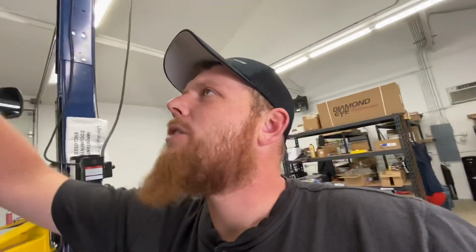But this will at least get the noise out from underneath the cab for now, and get it out the side of the truck. For the most part, it's definitely going to resonate underneath the bed, but at least it'll have some of it pointed out the side of the truck. But yeah, that's pretty much it.